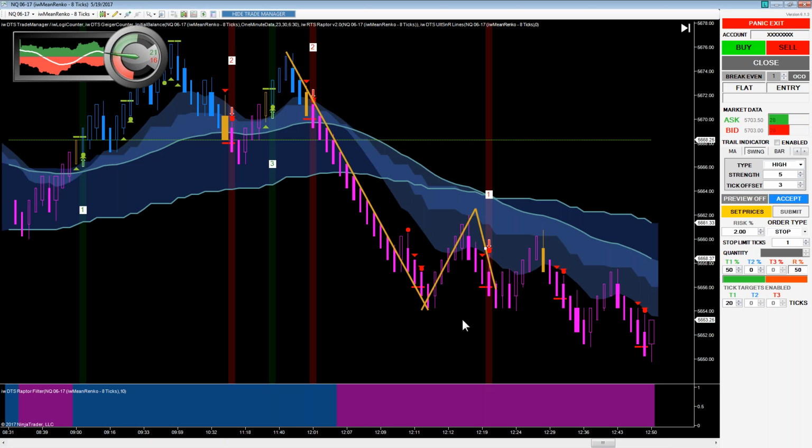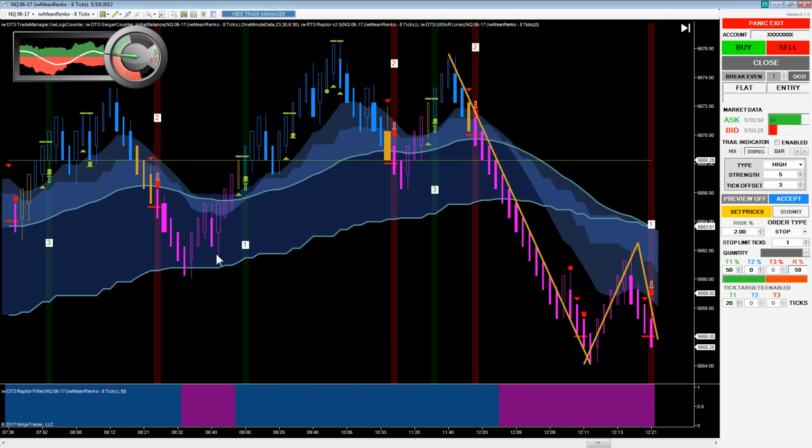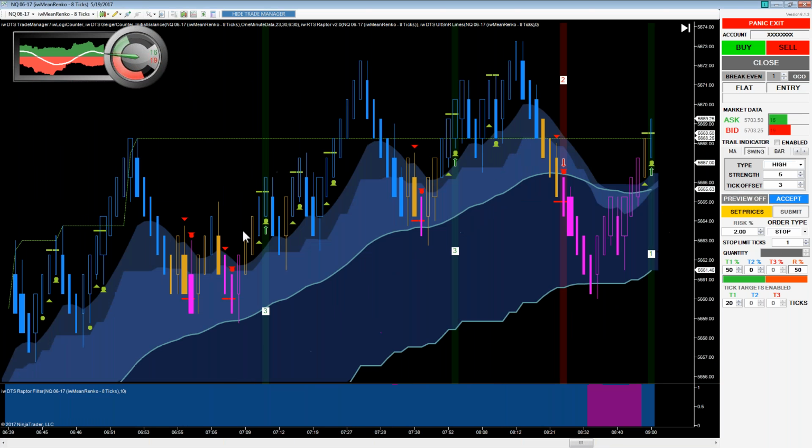The number 1 signal tends to develop at the beginning of a trend. As the market is trying to put in a new trend, the cloud crossover signal will develop. The number 2 signal is a counter trend signal, which will obviously develop near the end of the trend. And then your number 3 signal is a continuation signal, and it will develop once a trend is already in play.